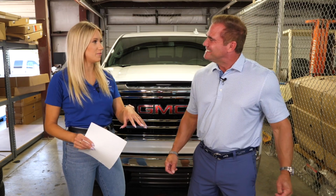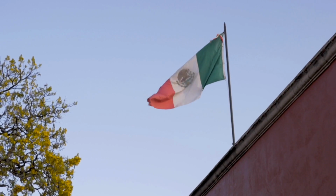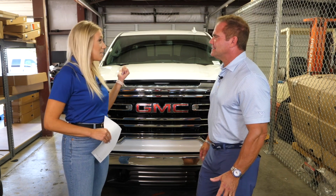So how do new vehicles actually arrive here? Depending on where they were manufactured, if it was built in Mexico, it may come from a train to a truck, a holding lot, and then they ship them to the dealer, take them off, and then we do what we call a PDI, which is a pre-delivery inspection. All right, well, Jamie, this truck just came in, so do you need help doing the PDI? Absolutely. Let's do it.